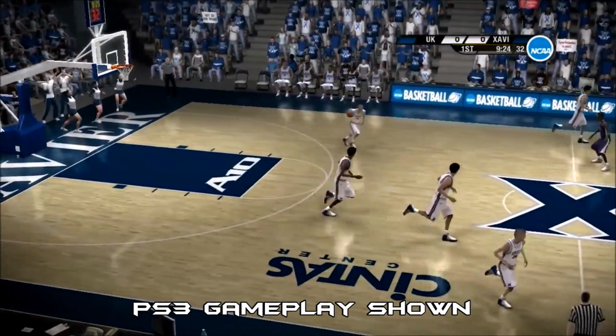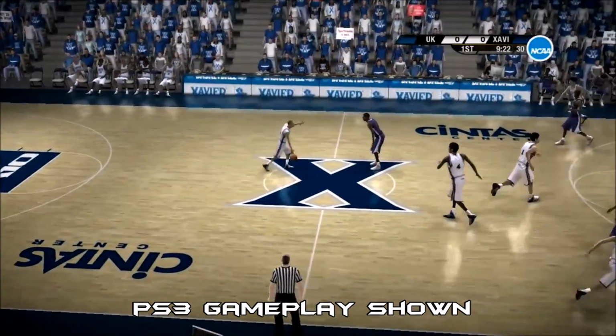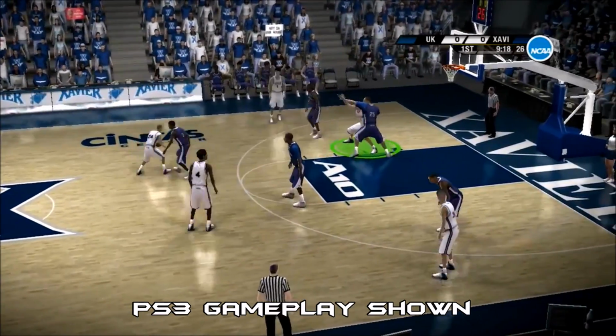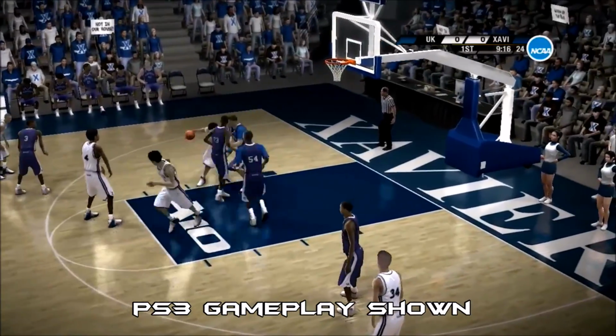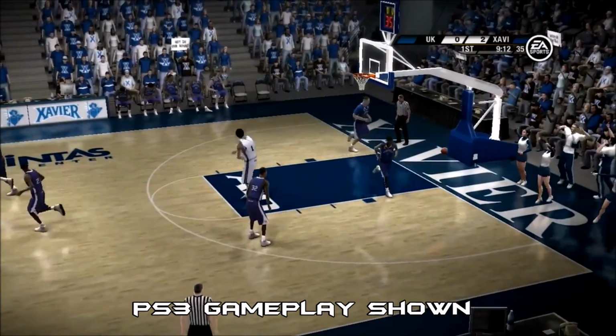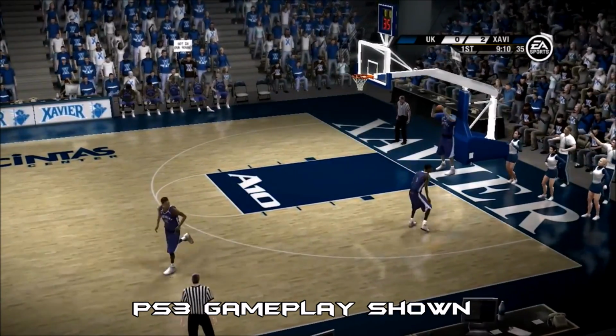The point guard handles the feed. With a power move on the inside. Did a great job protecting the basketball, seals the defense off, and explodes to the basket.